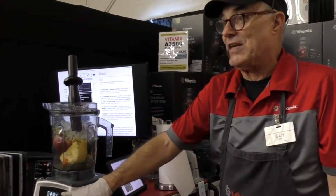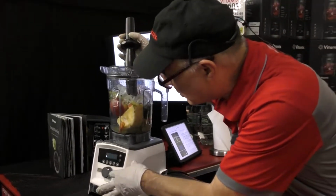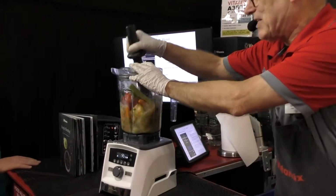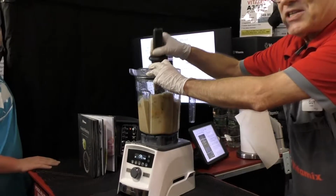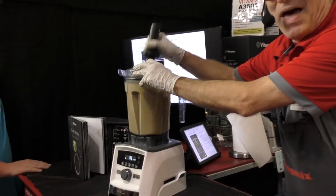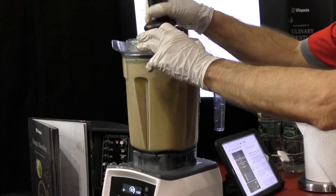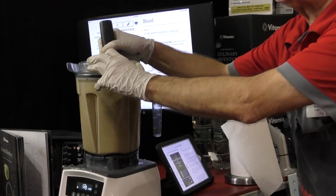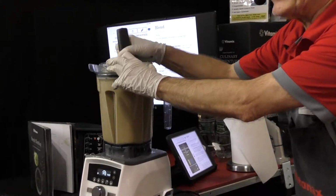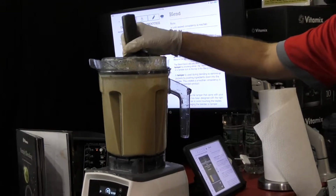I'm blending this one just slightly longer. You'll see, rather than 50 seconds, it's going to set for 1 minute and 20. So you'll see the time pop up as soon as I hit start. You see, 120 seconds. That's because celery, carrots, a whole apple comes out a little better. What is the typical time? Typical time for a smoothie is 50 seconds. So this is 30 seconds more. Extra 30 seconds on the clock.